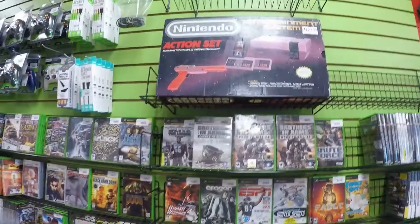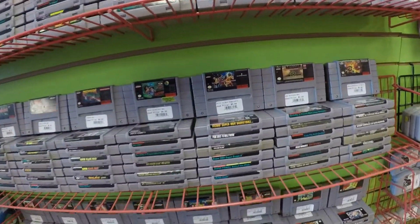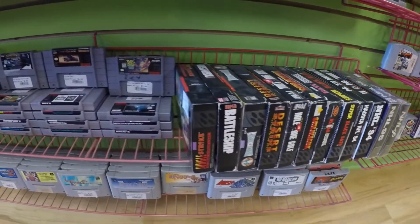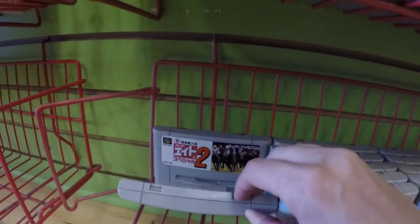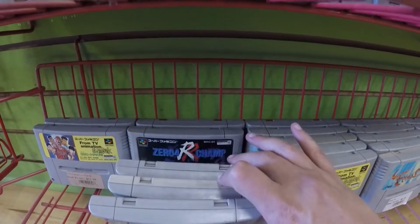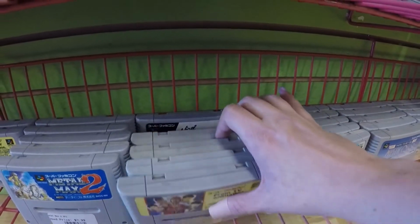Here's a better look at the PS2 wall. It is super chill and I like the vibe. It's really nice. You can't beat it. As I was taking a look, they also have not just video games. They have lanyards, they have pins, and they have figures. So you gotta stop by and see it.